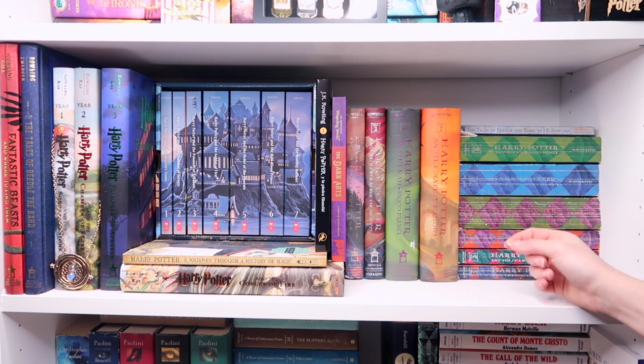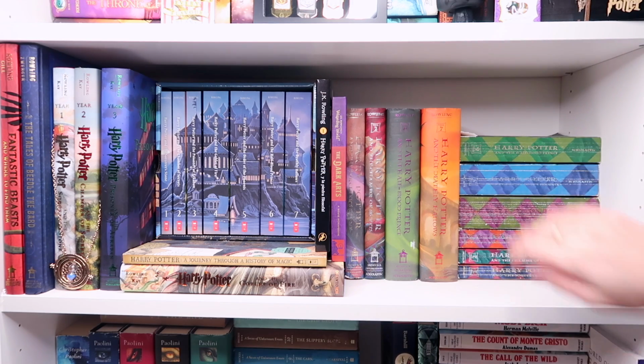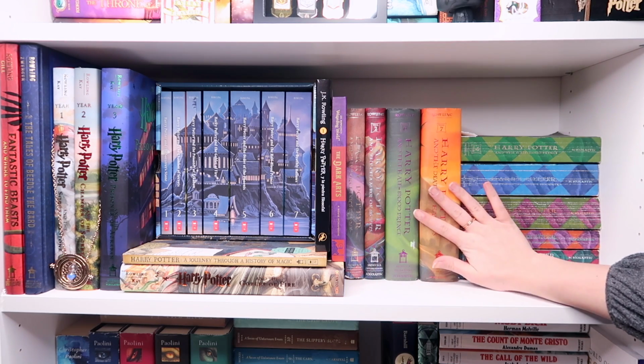And then I have my original Harry Potter books, so Harry Potter and the Sorcerer's Stone, Chamber of Secrets, Prisoner of Azkaban, Goblet of Fire, Order of the Phoenix, and Half-Blood Prince. And these are the original ones I read, as well as this one. Yeah, and then I've slowly started collecting them in the US edition hardcovers.